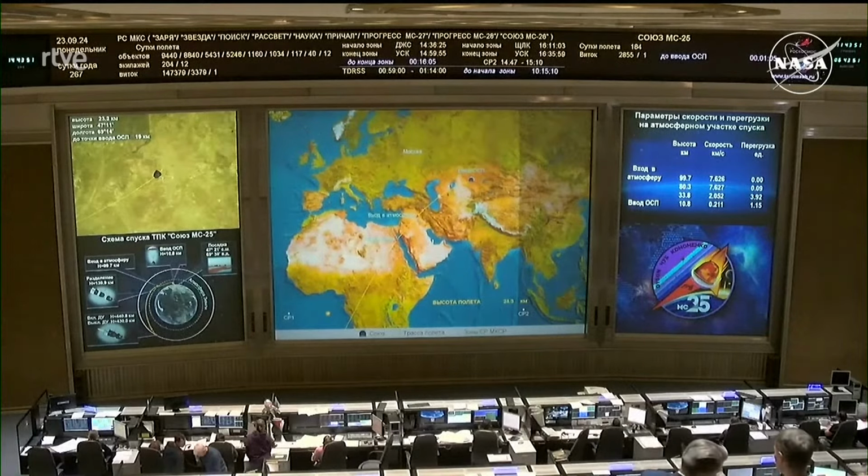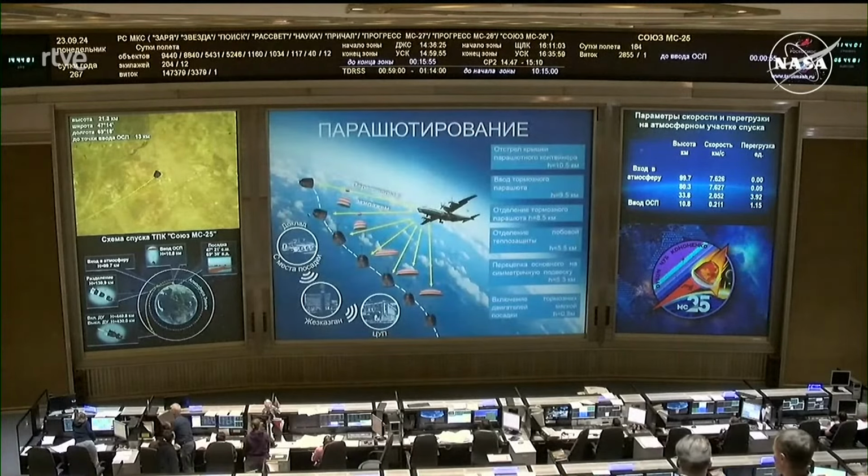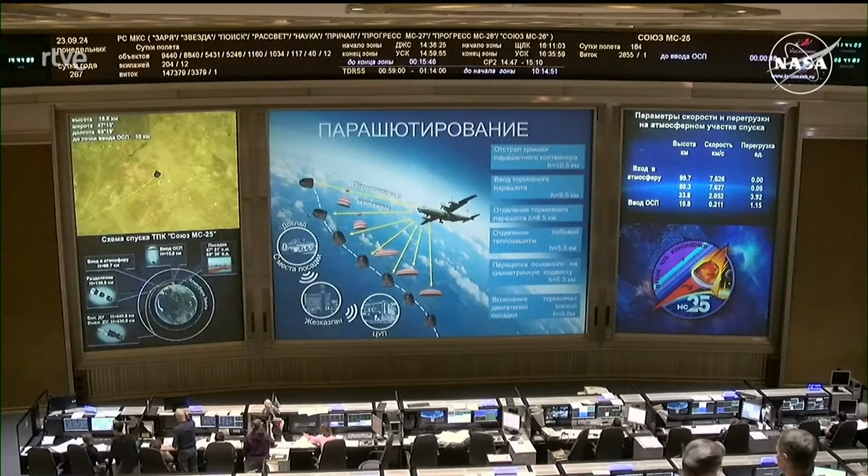And that report through the interpreter is that of Soyuz Commander Oleg Kononenko. The crew is in good shape, having emerged from the plasma regime. You're good. Next up will be the deployment of the parachutes. The Soyuz is right on the mark. So point 2, good trajectory heading for the landing site.